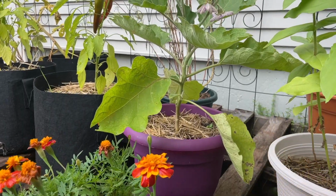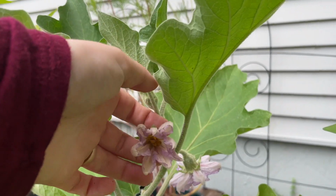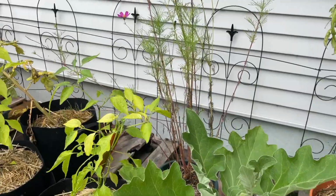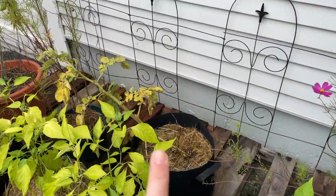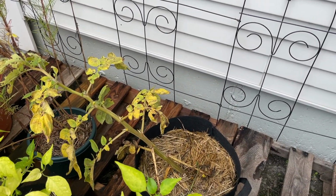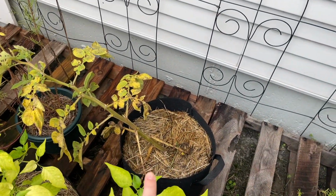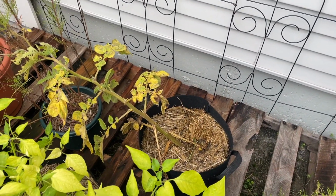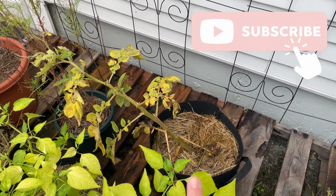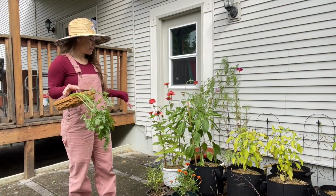A few honorable mentions back here is this eggplant, which is finally getting flowers. I don't think we'll have enough time for it to produce a fruit, but it's growing, it's doing things. And then this potato is so close to dying back and ready to harvest all of those jewels hidden in the dirt. This was just a random potato on our counter that sprouted, so I put it into a 5-gallon pot. And I'm really excited to see what comes out of it. So make sure to stick around to the October garden tour because we're gonna dump that over and see what we got. And with that, I think we are done with this month's garden tour.